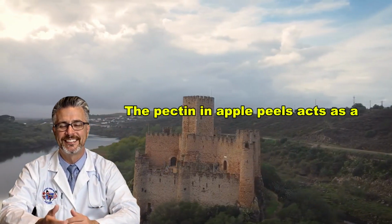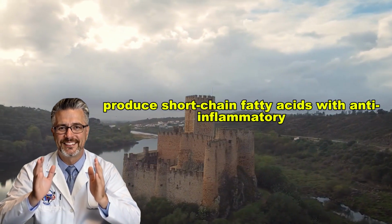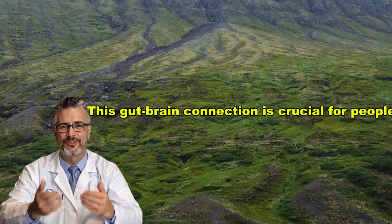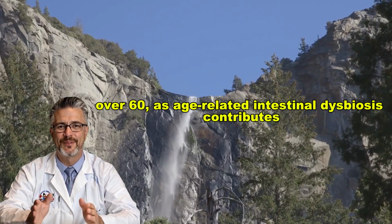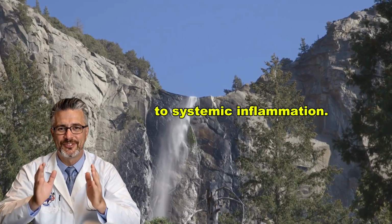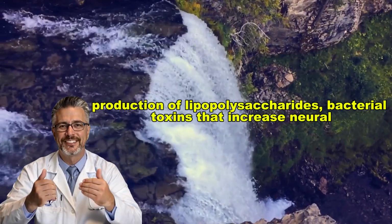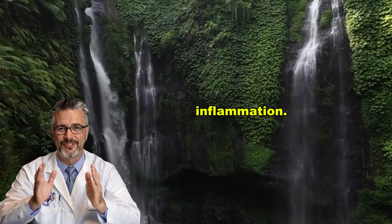The pectin in apple peels acts as a prebiotic, feeding beneficial bacteria in the gut that produce short-chain fatty acids with anti-inflammatory properties. This gut-brain connection is crucial for people over 60, as age-related intestinal dysbiosis contributes to systemic inflammation. Maintaining a healthy microbiota through pectin reduces the production of lipopolysaccharides, bacterial toxins that increase neural inflammation.